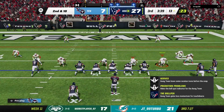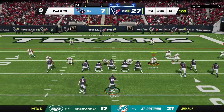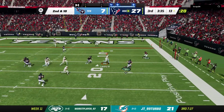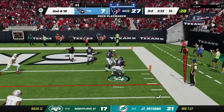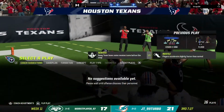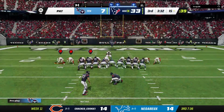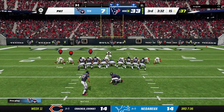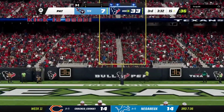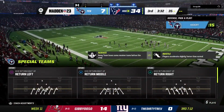Second and 10. Thanks for tagging along with us here from Houston, Texas. Here's Mills, escaping the pressure right. They go with a shuffle pass, and it's complete. Touchdown, Texans! Michael Pittman from 13 yards out as his guys are able to push that lead out a bit further. The point after is good, and that stretches the lead all the way up to 27.